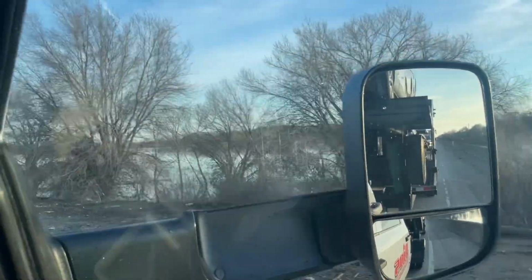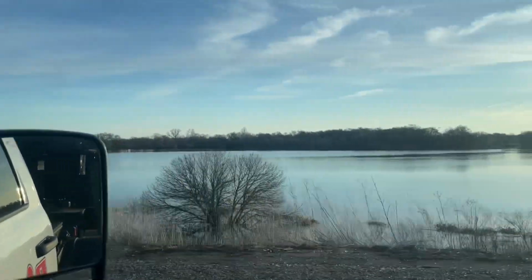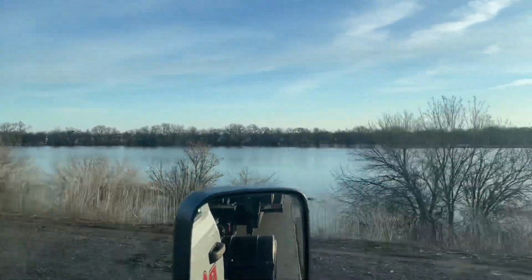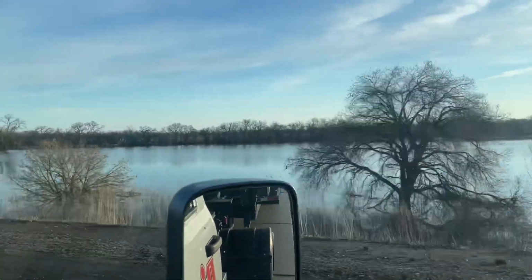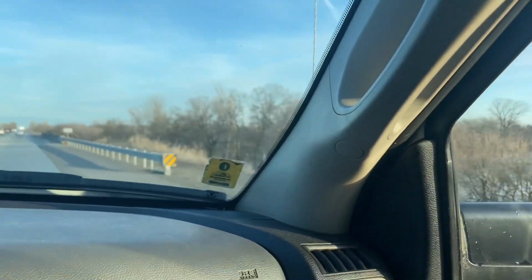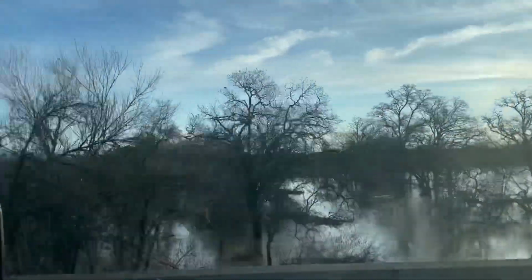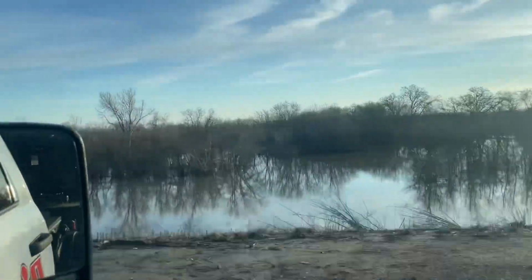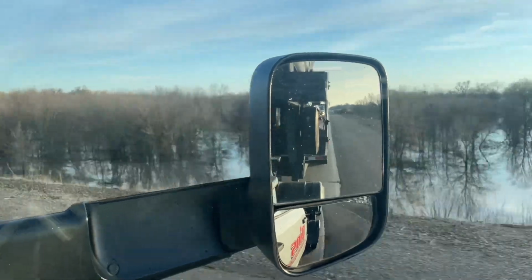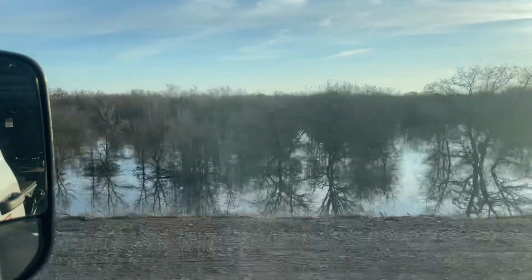Look at all the flooding. So it's wildlife right here. There's a creek right here that overflowed. Wow. And we're approaching a creek called Middle Slough. Yeah, so it looks like Middle Slough overflooded. And you can't tell, but the water goes on for quite a ways.